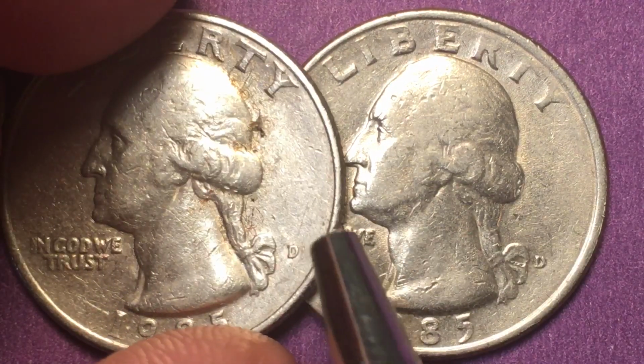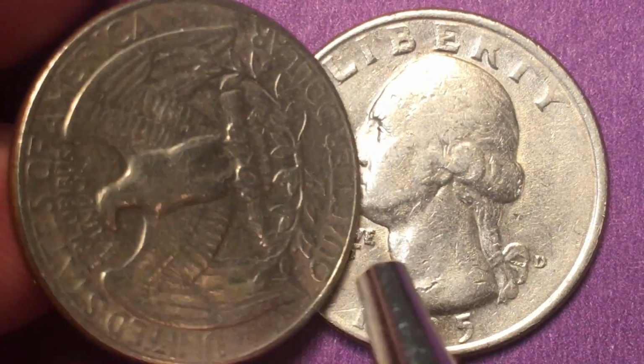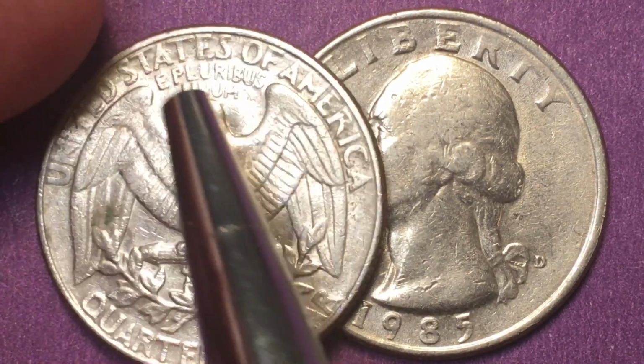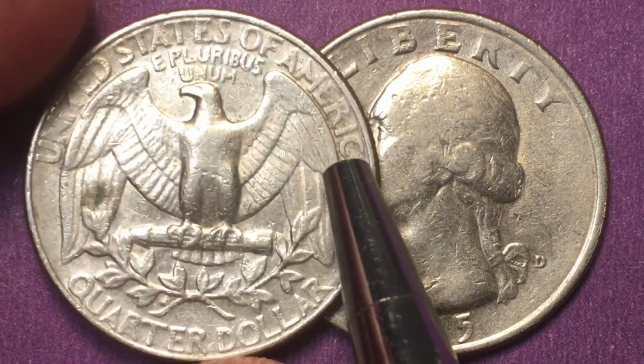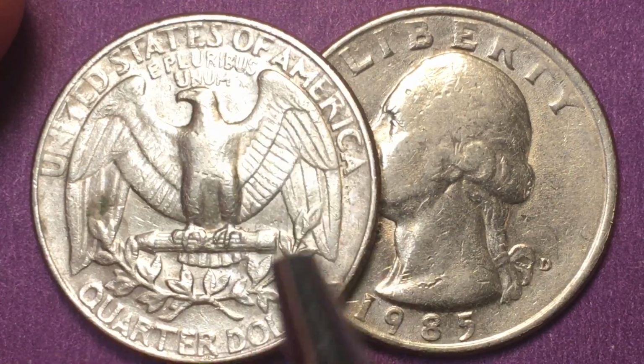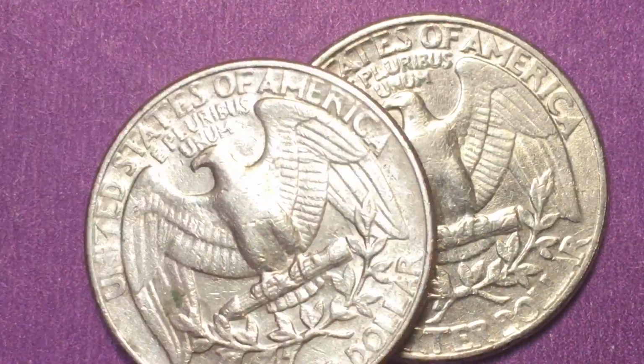And of course, you may or may not see a P here, depending on whether the Philadelphia Mint put their P. For years, they didn't put a P on their coins. It says United States of America, again, the eagle, E Pluribus Unum, quarter dollar here, and again, the same back on this one. So, that's what we got.